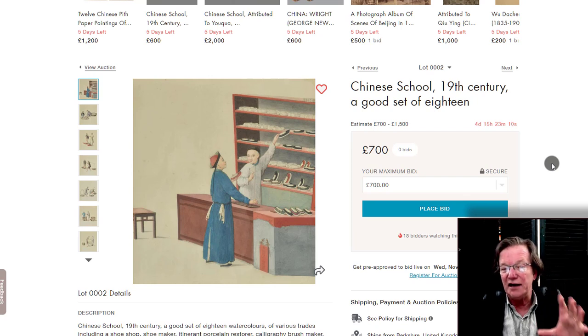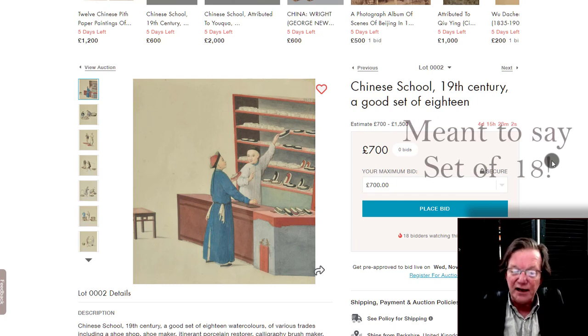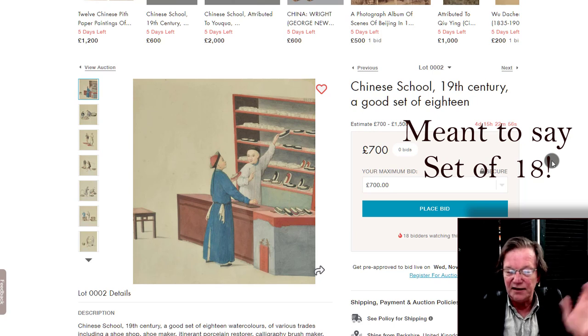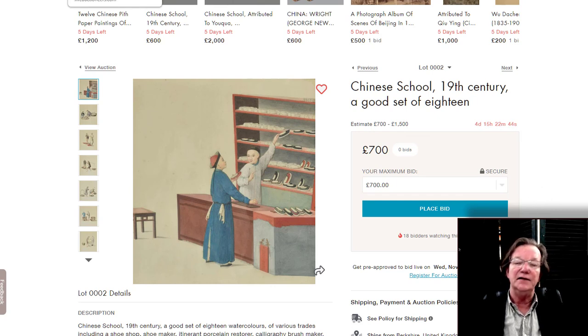So if you're a Chinese watercolor buyer and you like to buy authentic early 19th century Chinese export watercolors, you want to check this out because you don't see a set of 18 come around very often anymore. Most of these sets have been broken up and they get passed down through families and they're dissipated. Here's the whole set. They'd make a wonderful wall in a living room or something like that if you collect. And even if they go for 3 times the estimate, they're still a pretty good buy, I think. And the top estimate is £1,500.